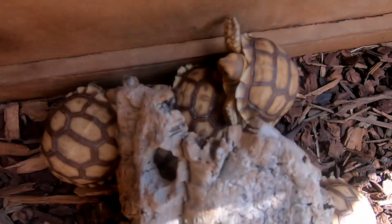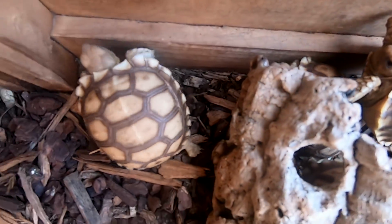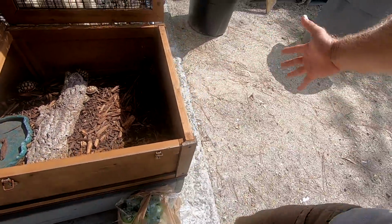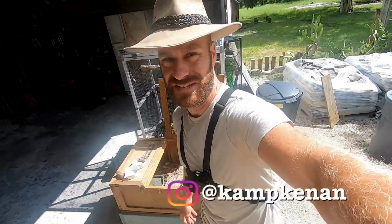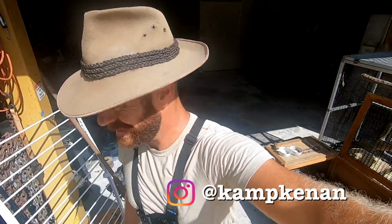These guys are living in their little Zoo Med enclosure, and I really like these enclosures. They're a simple way to have a tortoise table for a little hatchling, and as the animal gets bigger, these are modular, so you can get another one, stick it right on, and whoop-hi, you've got yourself an additional square footage, which is good.